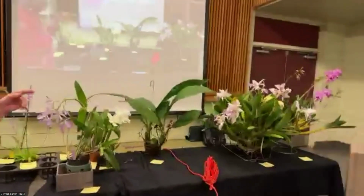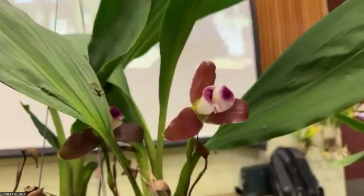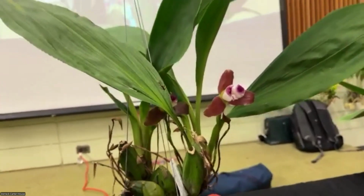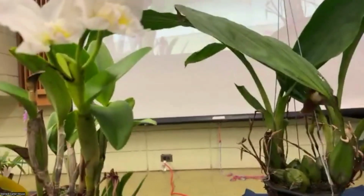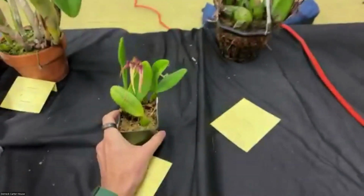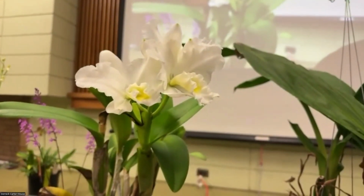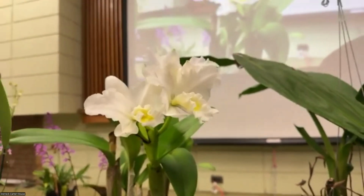Come on over here. This is Jeff Harris's Lycaste macrophylla hortensis. Oh, there it is. Did you hear that? It's Bulbophyllum Fascinator, a little one. This white one is Vanda Harris Island Bride, from Nathan Draper. Nicely grown, beautiful white flowers.